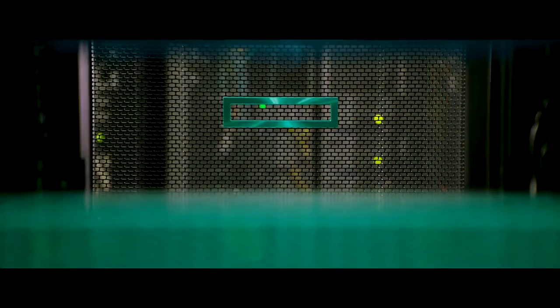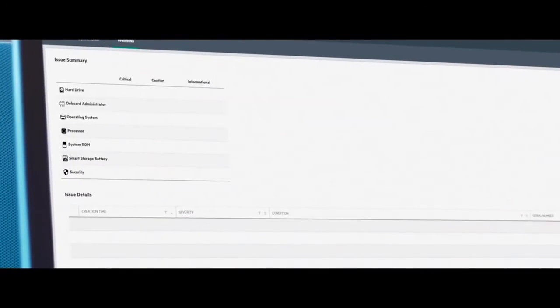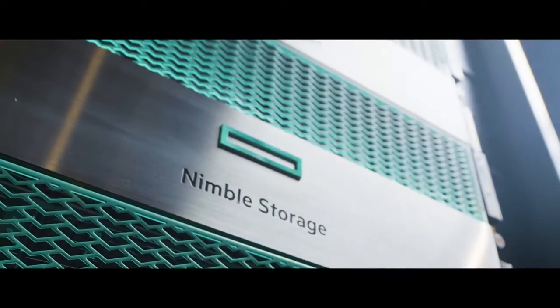Well, ever since we've deployed the HPE Nimble Storage product line, I can sleep better at night. It's very easy, and I've not had to worry. You have a device that's always going to stand behind you and a company that stands behind the device 24/7. So the sky's the limit.